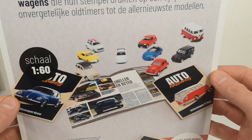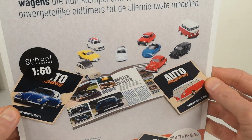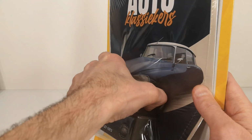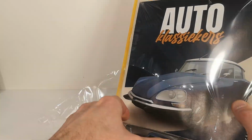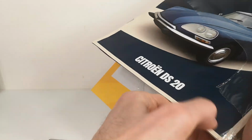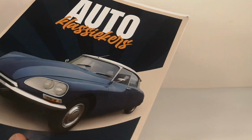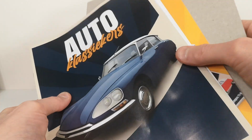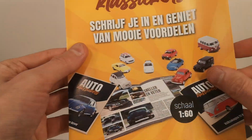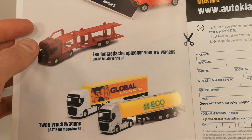I'm not going to bother paying that much for a Welly. Here's the other cars in the set. Most of them I already have. So again, not interesting to me. Let's open this up. Some of you might be interested in the magazine. And this is a cardboard piece for reinforcement. Some more advertising.